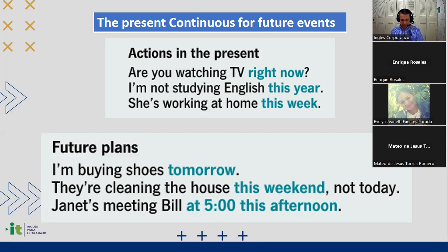I can say, for example, Jonathan, Delia, and Ada are working in Graph Depot, right? Yes, it's true. Yes, they are working for this in this year. So 2023 is this year, right? It's present. But then when I say I'm buying shoes tomorrow, it's for something that is going to happen in the future, right? But this future, I say, is not long future, right? It's a short future, right?